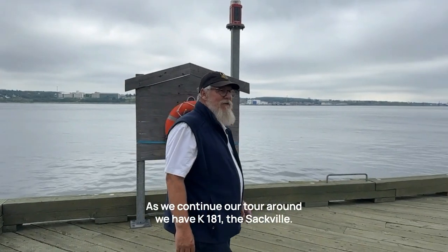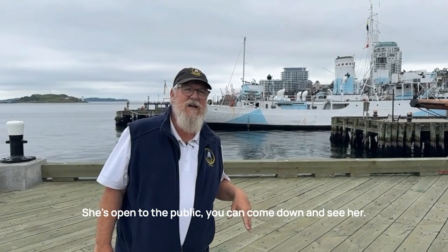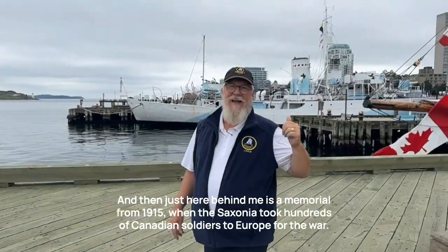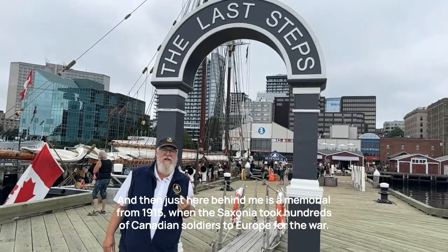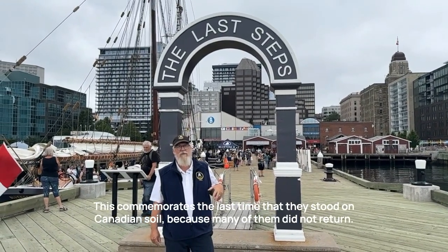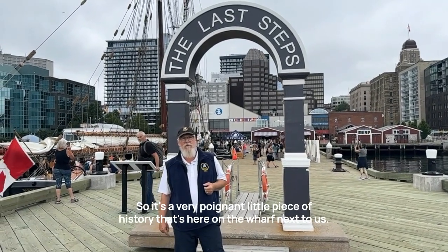As we continue our tour around, there's K-181, the Sackville, a very famous corvette from the Second World War. She's open to the public. You can come down and see her. Very famous also for being in a Tom Hanks movie, just recently, Greyhound, I think it was called. And then just here behind me is a memorial from 1915 when the Saxonia took hundreds of Canadian soldiers to Europe for the war. This commemorates the last time that they stood on Canadian soil, because many of them did not return. So it's a very poignant little piece of history that's here on the wharf next to us.